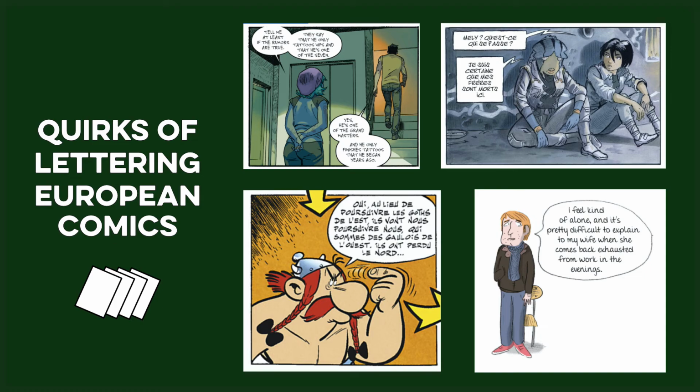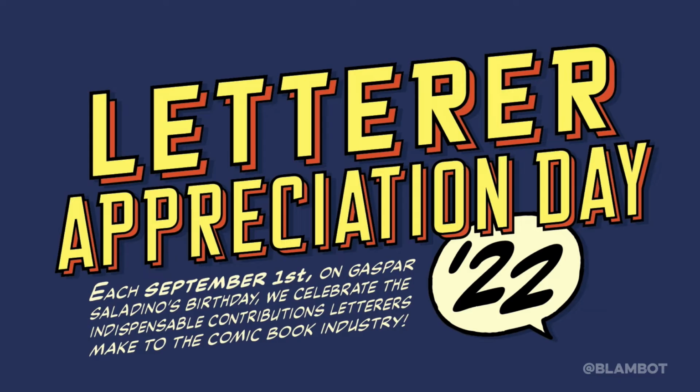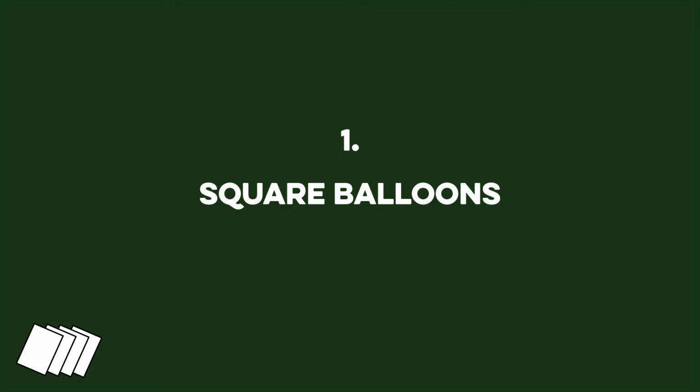In honor of Letterer Appreciation Day 2022, I want to look at 4 aspects of lettering that I see in European comics, bande dessinée, that are different from your standard North American comics. Number 1, square balloons. You don't see these that much in North America.